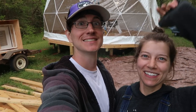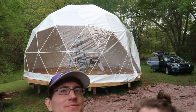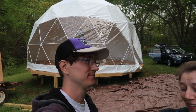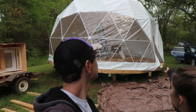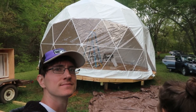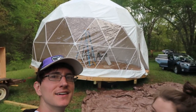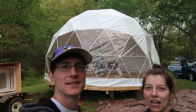We did it. We put the shell on the dome and it was not easy. It was horrible, but it's done. We still need to do the door, like I said before when we did the little tour, but here's the overlook. Here's the outside, our beautiful giant window. The sky looks so awesome behind it too. Can't believe we did it. That's crazy.